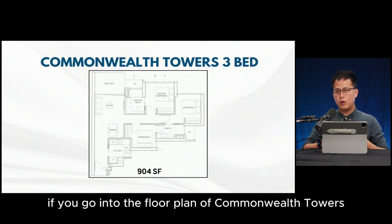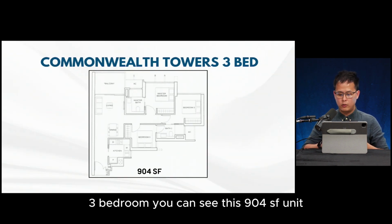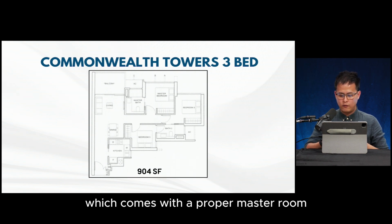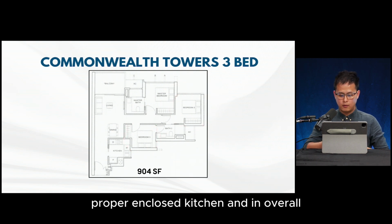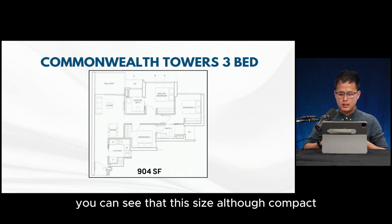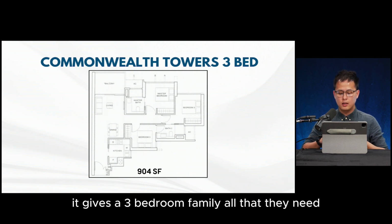So if we go into the floor plan of Commonwealth Towers 3 bedroom, you can see this 904 square feet unit, which comes with a proper master room, 2 bedrooms that can fit queen size beds, and a proper enclosed kitchen. Overall, although this size is compact, it gives a 3 bedroom family all that they need.